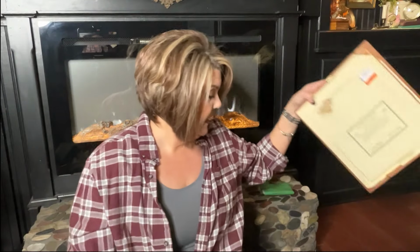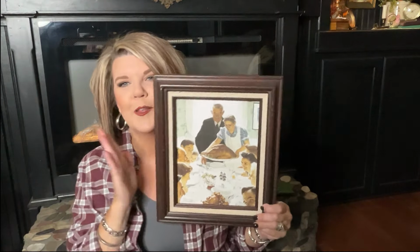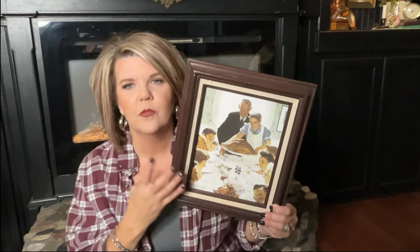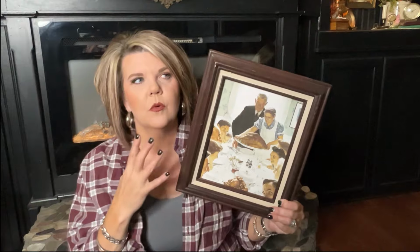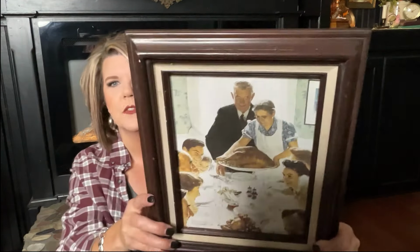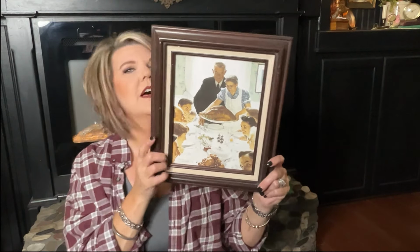And then at the American thrift store, I bought this. I love this, but I do not love the frame it's in. I could see it in a wood, an old chunky wood frame, or even a beautiful gold frame. I don't know. This frame just doesn't do it for me, but the picture, the Norman Rockwell picture, does. And I absolutely love it. And I was trying to think of a way that I could incorporate it into my decor for fall, but I may end up putting this in the booth. I don't know. We'll just see. But I love that.